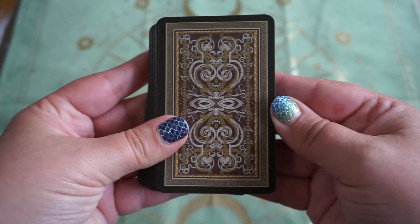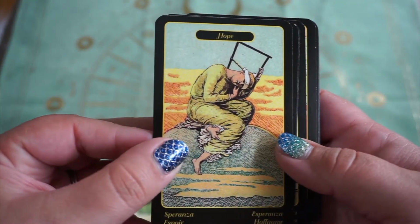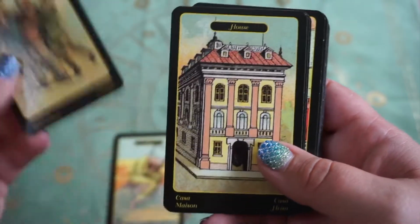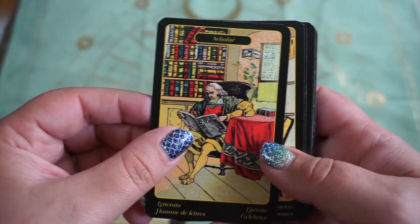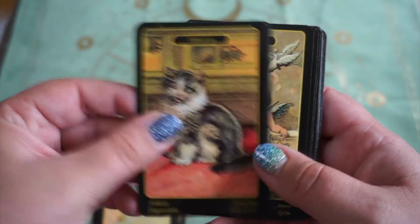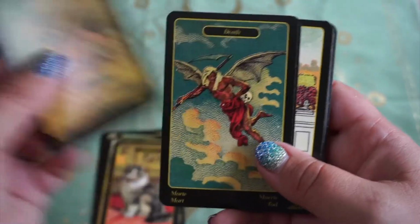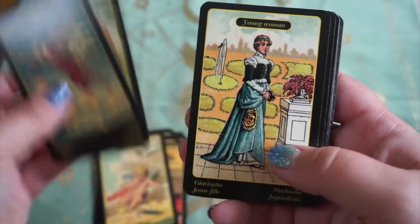Here are the backings. They remind me of a Lenormand deck, and it's a little hard to see these. That says hope. I played around with these a little bit when I first got them. I got these pretty early on in my tarot practice, just because they were really inexpensive, and I liked the vintage artwork on them. I haven't really pulled them out since then.